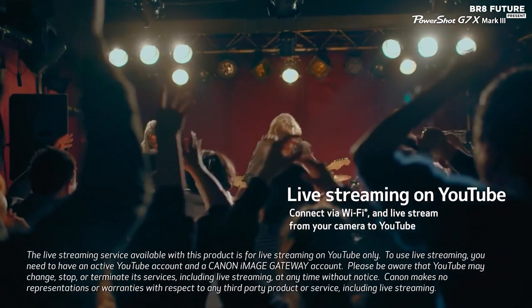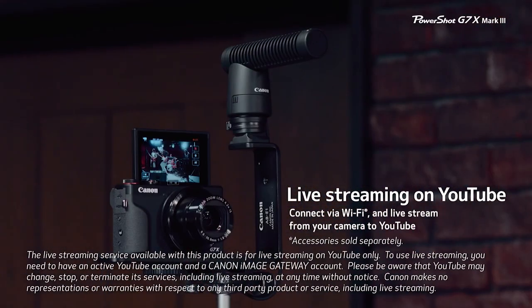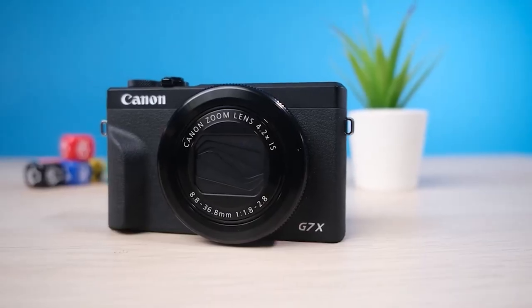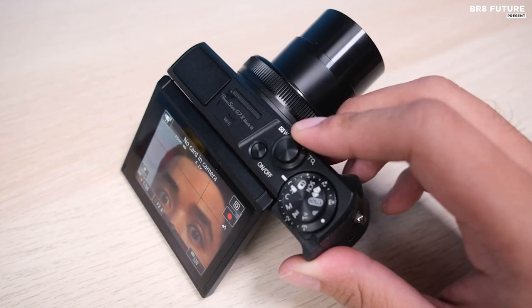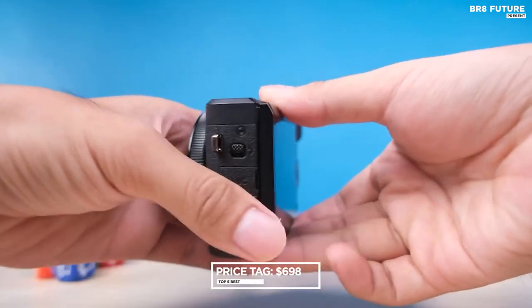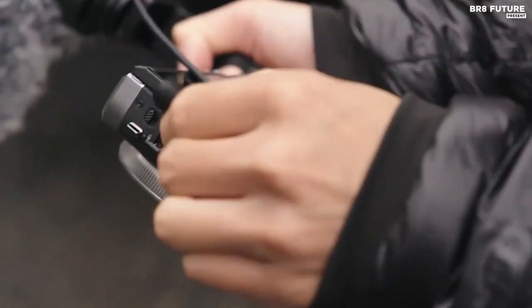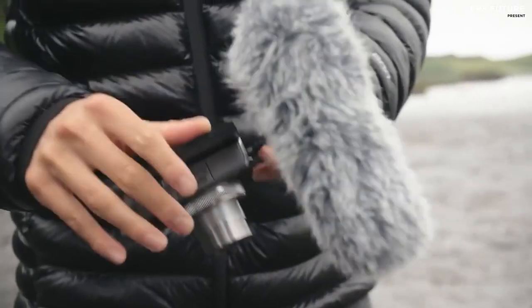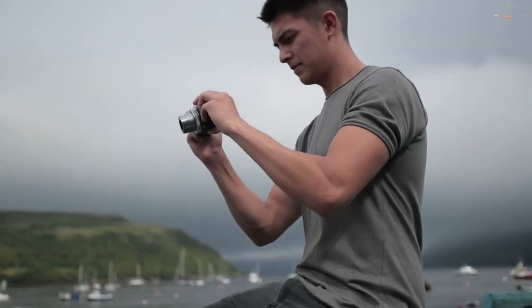The optical image stabilizer compensates for camera shake to produce smooth, stable footage. The Canon PowerShot G7X Mark III is an excellent vlogging camera that delivers high-quality images and videos with a price tag of $698. Whether you're a professional vlogger or just starting out, this camera offers the perfect blend of performance, functionality, and affordability, making it an excellent investment for any content creator.